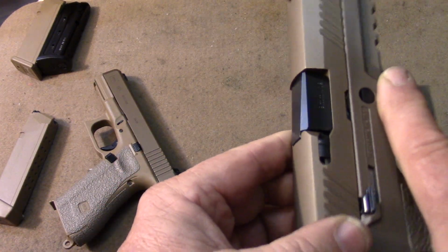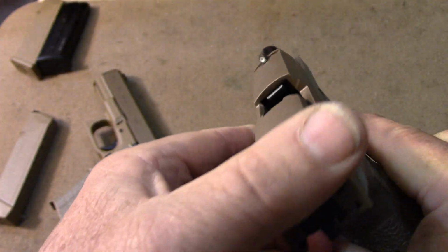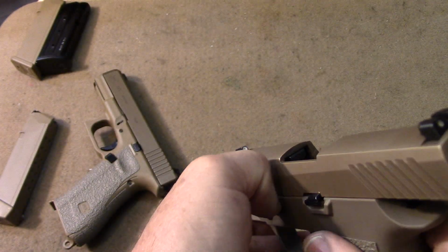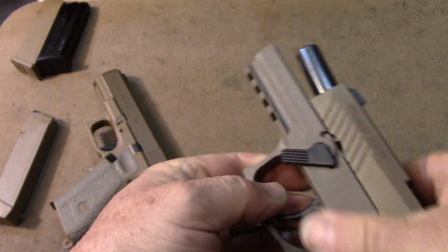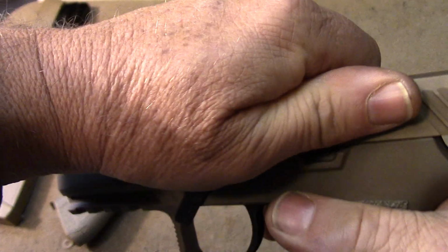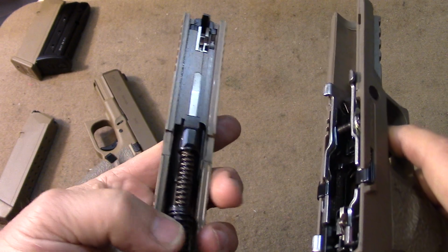We are clear here. Just lock the slide back. To take down, it's just simple on the Sig also. Use my strong thumb. Get that lever pushed forward. You don't have to pull the trigger on the Sig, and apart it comes.